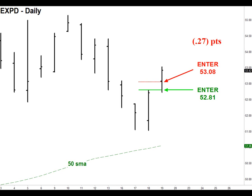Now, this does not mean that we would not eventually exit this trade with a profit, but we will still be giving away 27 cents or a quarter of a point, and we will be making a quarter of a point less than what we normally would. So a lot of people, myself included, do not like to take this risk, knowing that we've given away a good portion of our trade.